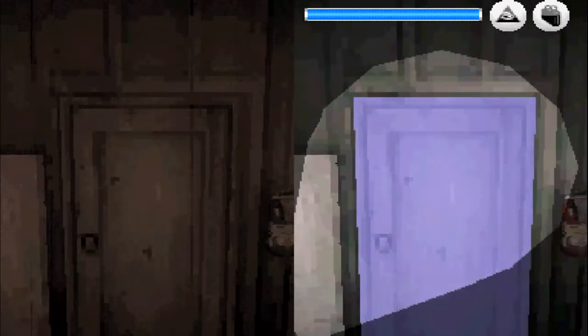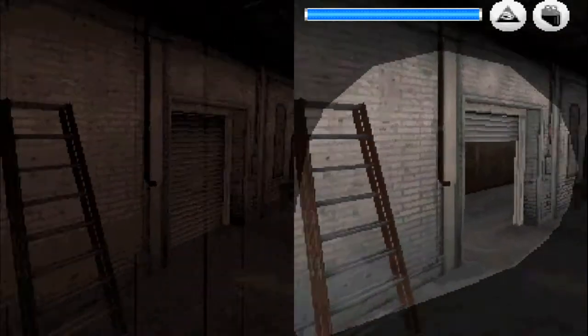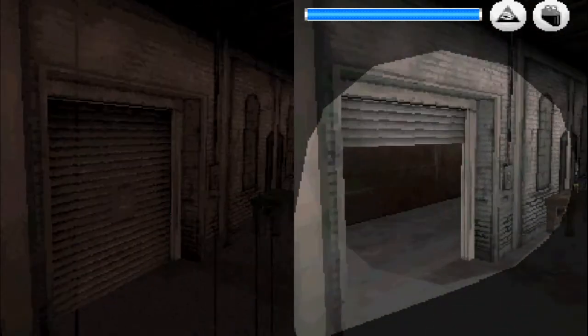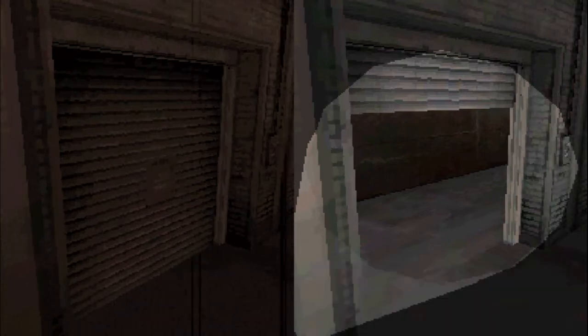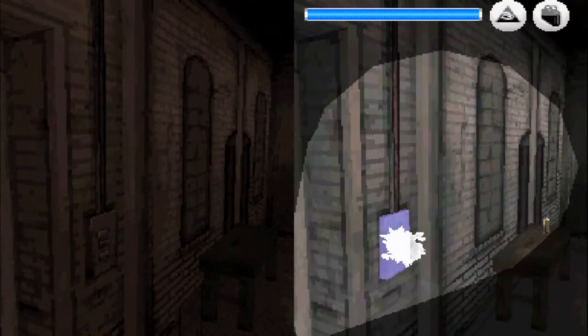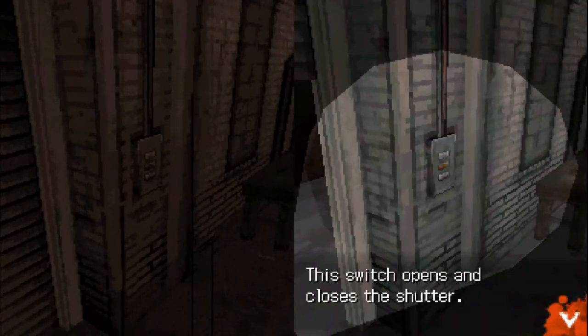There's a door. Door's closed tightly. This garage door is open. It must be a receiving bay. The shutter's old and worn. Where's the switch? Right here. This is for the shutter. I wonder if it still works. The switch opens and closes the shutter.